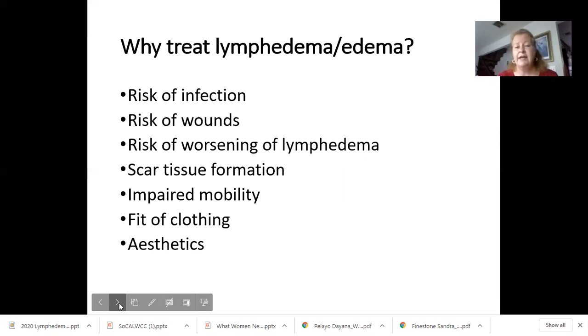So why, besides those things, do we want to treat our lymphedema and edema? Because if it stays there, there can be an increased infection, there can be wounds that form, or the lymphedema itself can increase and cause even further problems. There can be scar tissue formation underlying the swelling, and we want to keep that from forming. Then there's impaired mobility, like we said, and then the fit of clothing.